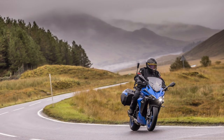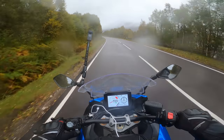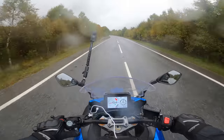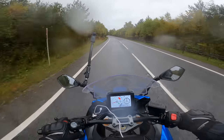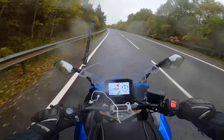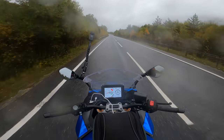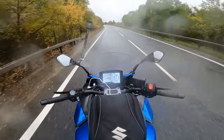Your cruise control is as easy as ever, right thumb to activate it, and then your left thumb to set and change your speed. That's all I'm doing, just to say. Let's stick it at 65. You've got the resume and set, so you press down, set button, and then it's up and down to adjust speed. Put it at 65, press set. There you go. Oh, not a single movement on those bars. Perfect.